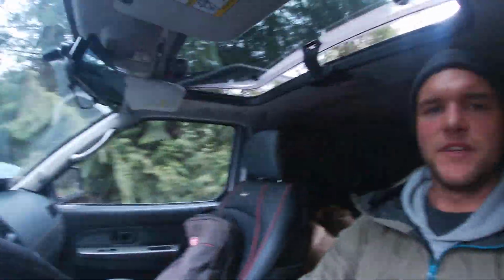Very impressed. For what it suffers on the road, it definitely gains off-road. We're in a really good grade right now. You could probably tell us, but I'm pretty focused on driving and not hitting a huge puddle. This is pretty good stuff.